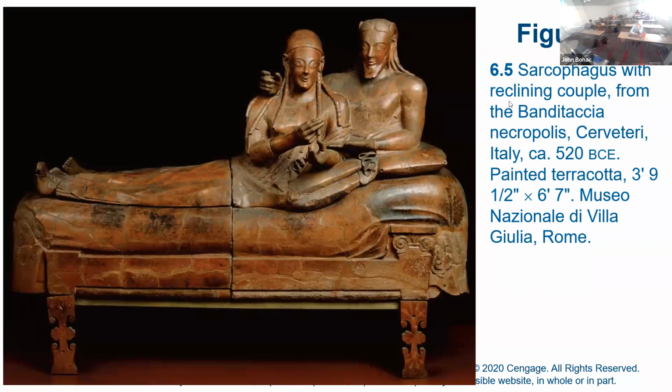And again, sarcophagus. A sarcophagus is a tomb. We talked about that already. And look at this. Painted terracotta again. And it's kind of short. It's, well, it's 6'7". So yeah, I guess it's about right. A little over 3.5 feet high. But again, we think that these are death portraits of the couple buried inside the sarcophagus. And like I said earlier, they dedicated a lot of their artistic energy to memorializing the dead.